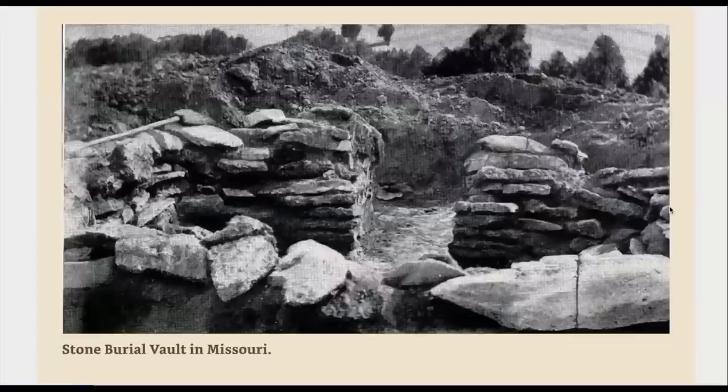All right, and this is a picture of a stone burial vault in Missouri. This is what they're digging up in Missouri, and they never talk about it. They always make it seem like nothing significant. They just be like, you know, nothing to see here. Clovis culture. Okay, move on. Yeah, right.